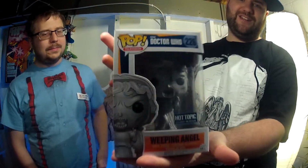But I got the Weeping Angel pop figure as well. Also a Hot Topic exclusive, but definitely one of my favorite characters. Funny story, Ken found this one, and I told him that I was going to punch him in the nuts because I was so pissed off about it because I wanted it. And then there was actually another one anyways, and then he ended up not buying the other one, so I was like, yes. So I got what I wanted for sure.